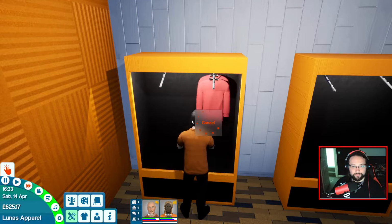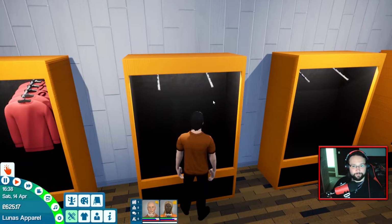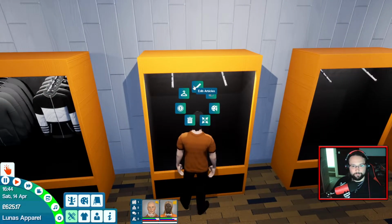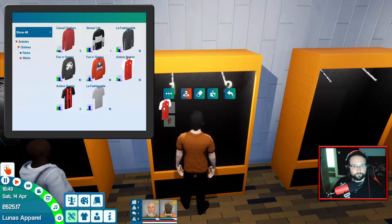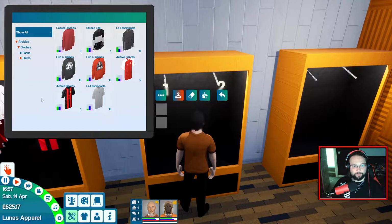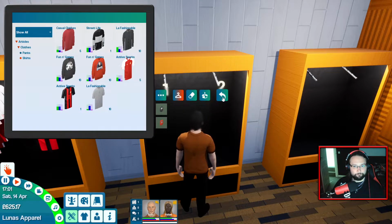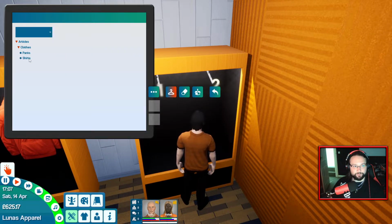Casual, casual, yes. There's nothing in here. This one's already been set up. Hey, this one's the sports clothing. Hey, have a minute. Shirts. This one can be the fun and games stuff. This one can be the fashionable stuff. We'll have the fashionable stuff right on the end.